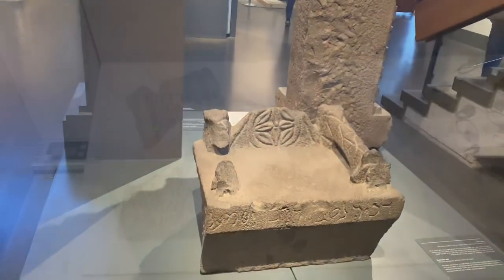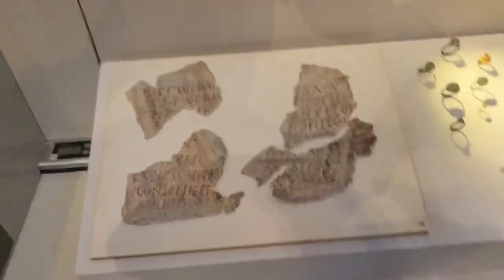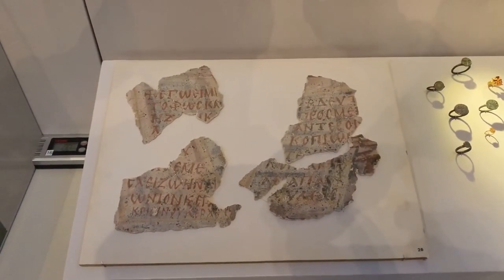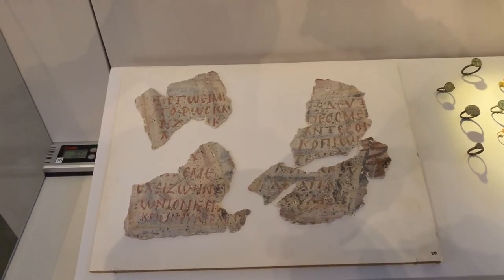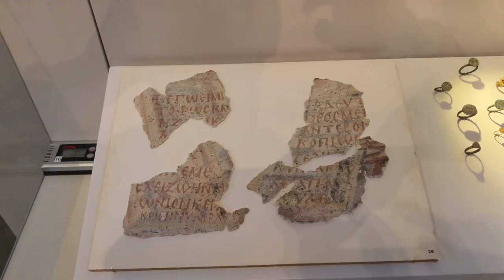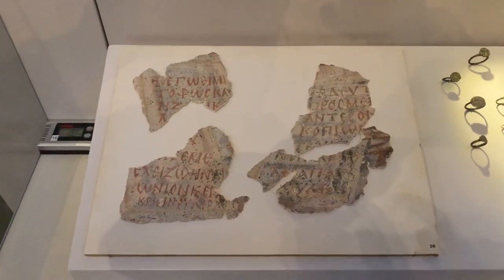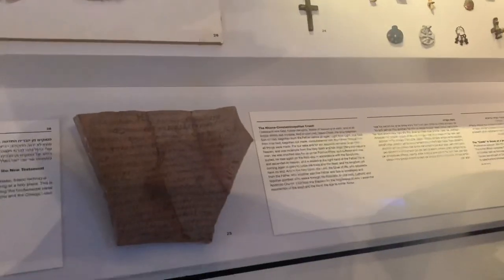So that's pretty interesting. This little inscription down here says that this is the oldest fragment of the New Testament text, the oldest known copy, and that it's Revelation 1 verse 8, where it says, "I am the Alpha and the Omega." So it's pretty cool that they have that in here. And then they also have down here the Nicene Creed, which is very interesting as well.